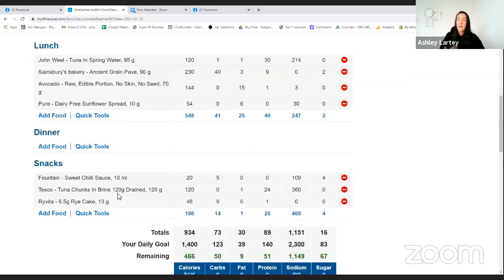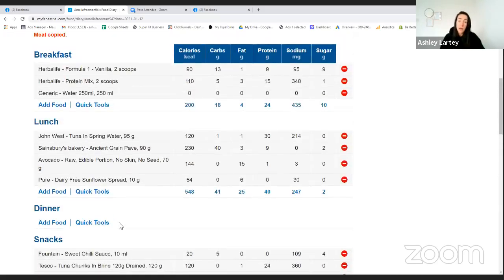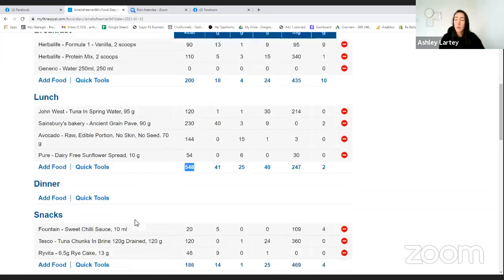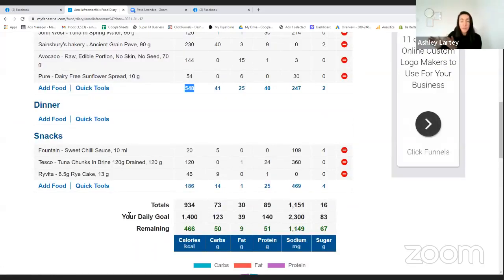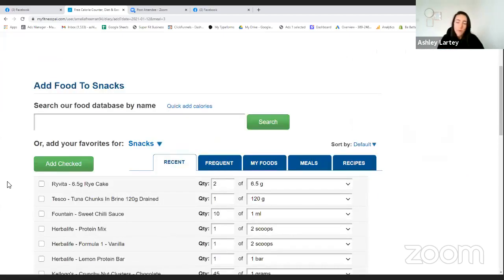So then you can plan, right, so that's my lunch. It was quite a big lunch, 548 calories. That's a big lunch. So for my second snack of the day, so you're having breakfast, snack, lunch, snack. So now you're on your fourth bit of food for the day. And I'm going to add in, you guys already know what it is.